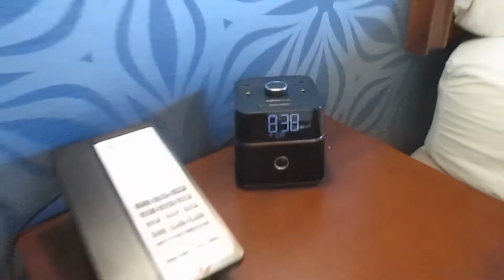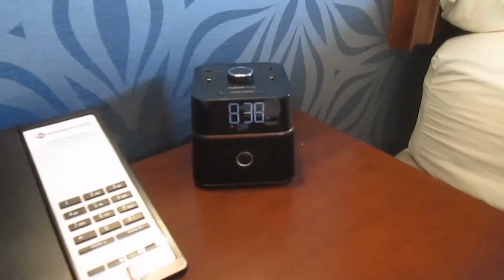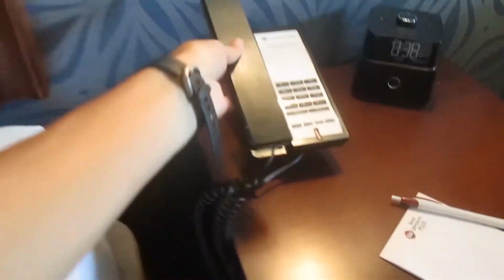That's a very interesting lamp. Over here you have a Kobe Blue alarm clock. As you can see, it's 8:38 in the morning. And your hotel telephone. And looks like the good book is missing. I guess it should go in there.